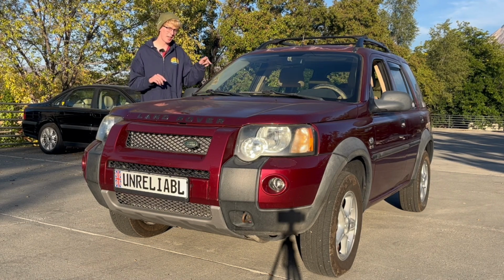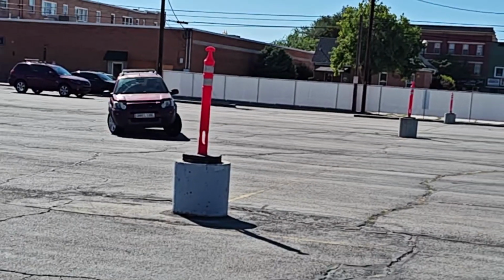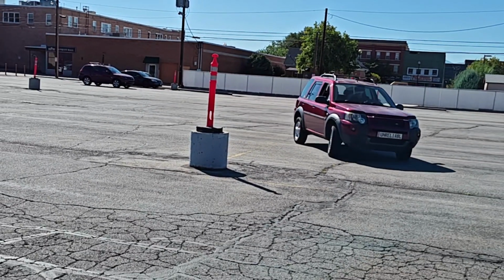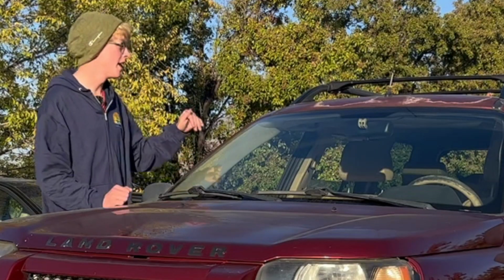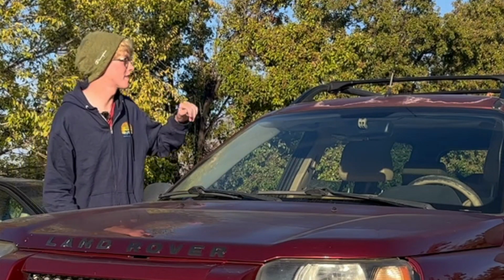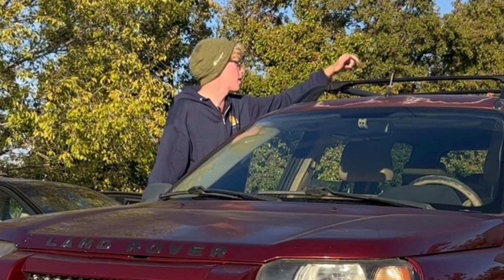This is the worst handling car I've ever driven in my life. Despite the fact that it's a small SUV, it just handles so awful. It's completely ridiculous. I think the center of gravity is somewhere in these roof crossbars right here.